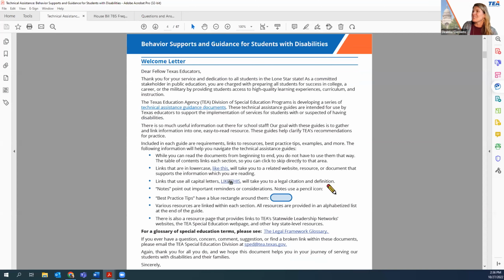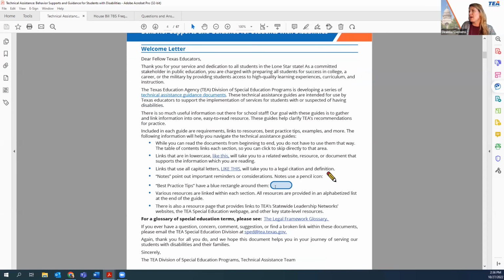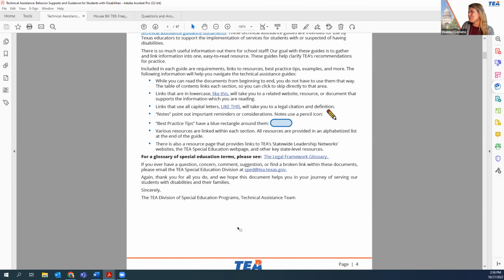But if we have a link that's in all capitals, that's just a signal to the reader that this is taking you to a legal citation. So if you're not really interested in checking all the legal citations, that's going to tell you, are you clicking on a resource versus a legal citation? Best practice tips we call out by using a blue, it says rectangle, but I'm going to say it's more like an oval-ish rectangle, but you'll know it when you see it in the document.